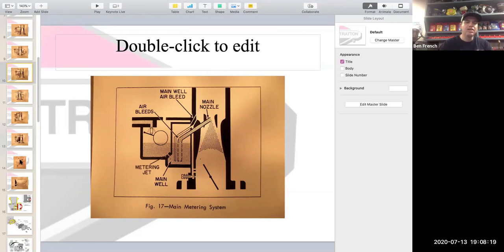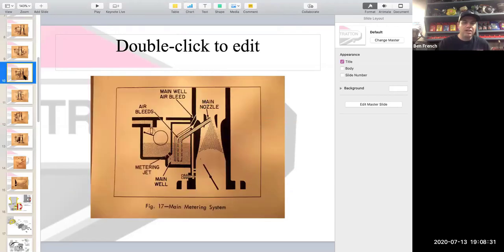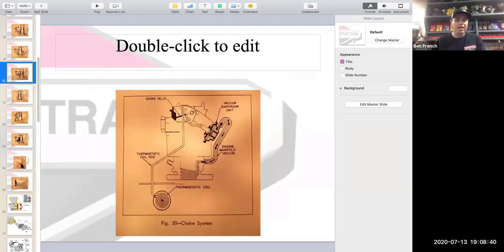Okay, so a small engine carburetor typically is gonna have a float system. It's gonna have a main metering system, and it's gonna need a way to help you get it started. So that means it's usually gonna have also a choke system.